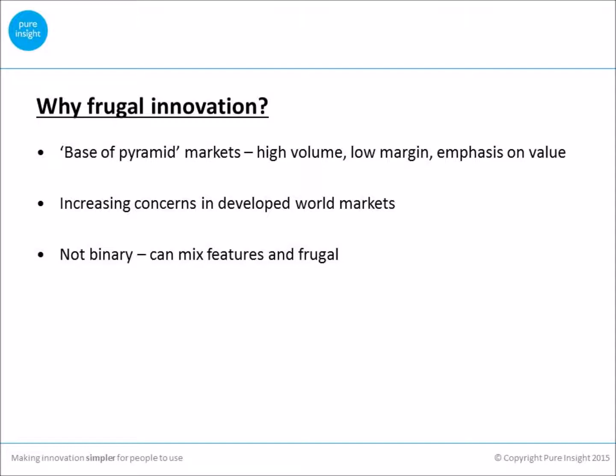And I think there are a couple of reasons. One of them, of course, is the huge growth in the economy is coming in the emerging markets. And a very big chunk of those emerging markets are in rural Asia, in Africa, in Latin America, in places which are sometimes called base of the pyramid markets, because although they're high in volume, the actual purchasing power of any individual is quite low. Base of the pyramid markets often have very, very low incomes per head.